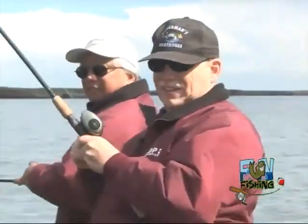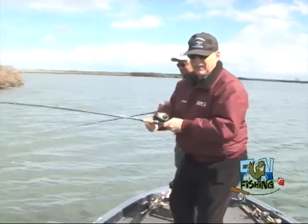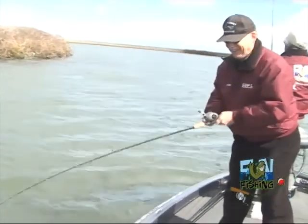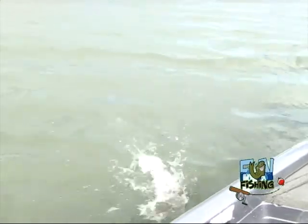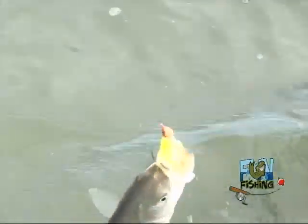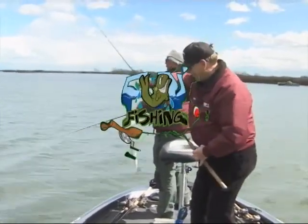Oh! Finally, you got one! Finally, yeah. It's a miracle. You're close to it. Oh, it's a good one? Not as big as that 28 pounder. He's not even 28 inches. Let's see. He's a fish, though. He's a fish. See? Yeah. Get away from him. We'll be back with more Fun Fishing.